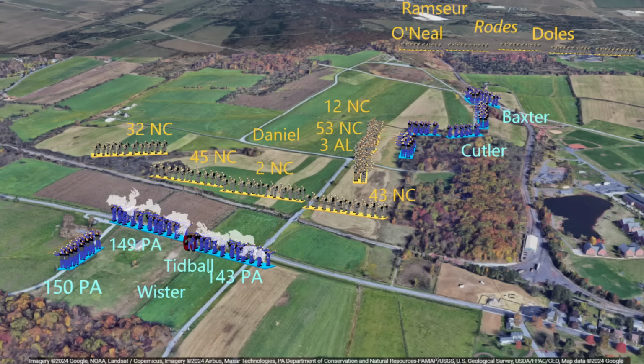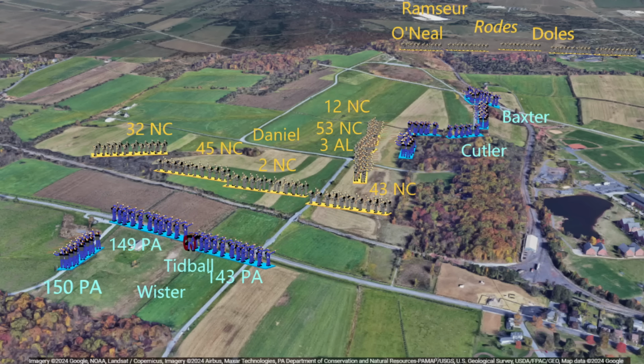They take fire and pull back to higher ground, just some 50 paces back. These regiments remain here, facing Stone's front. Daniel will need to reassess how to cross the railroad cut. However, Tidball's cannons receive fire from both Hare's Ridge and Oak Hill. Tidball retires. A standstill remains at McPherson's Ridge.